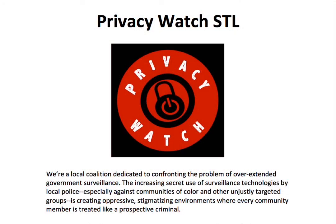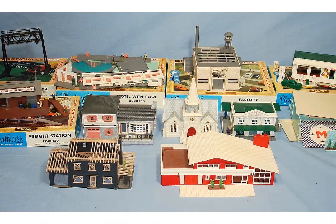I'd already been working here in St. Louis on my surveillance series for some time, and I had this really strong concern about the use of surveillance, especially locally, but also regionally and nationally by the government, by corporations, and by other individuals. And I was working with the group called Privacy Watch St. Louis. It was about that time that I came up with the idea to make my own drone carpet. And I decided what it would need would be lots of little tiny drone models.